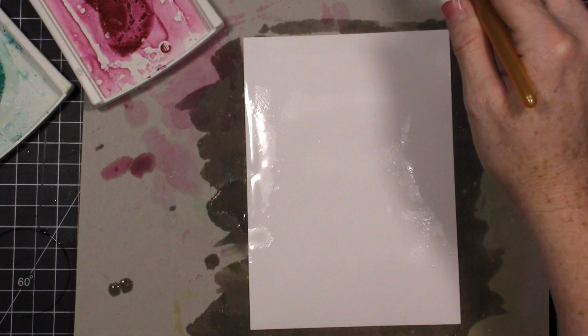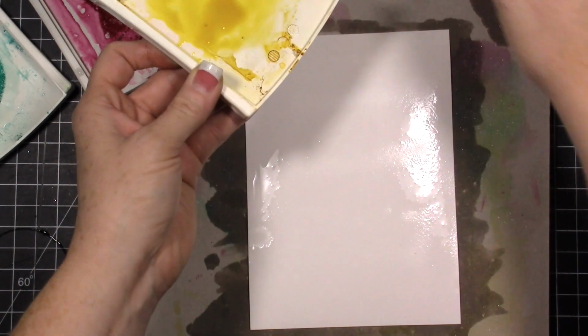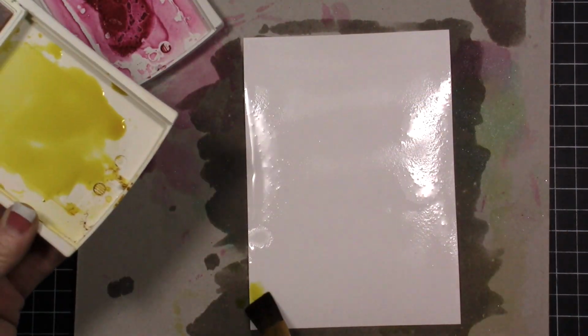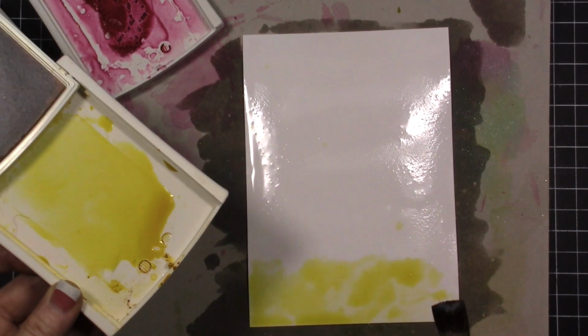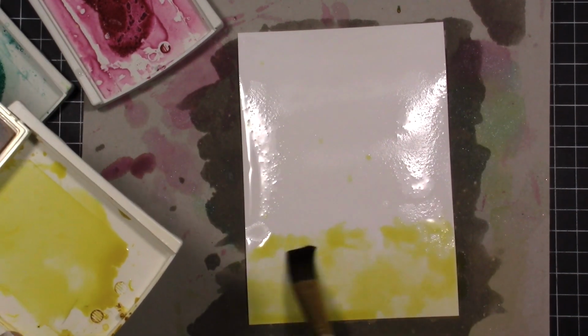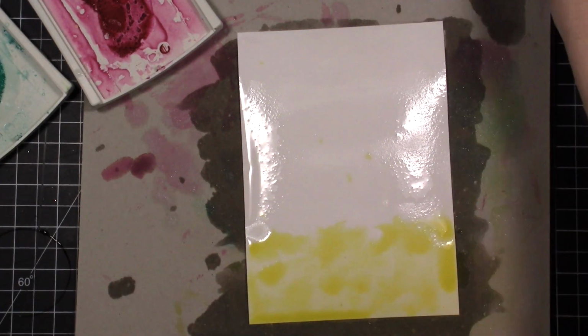Okay, so we're gonna start with yellow, and I'm gonna put water right in the top of my lid here, so you can see I have lots of it. And then I'm gonna start dropping this water, or this ink, into the bottom here. Now I'm gonna show you when that is already done and dry. That's how we're gonna put the card together, but I just wanted to show you this process.